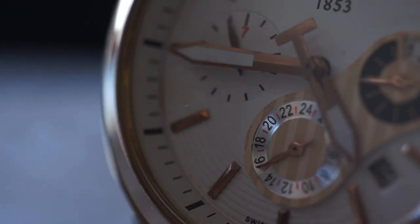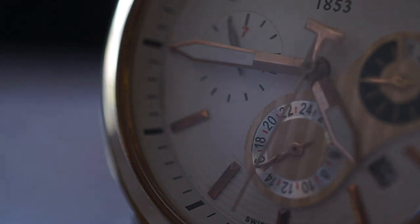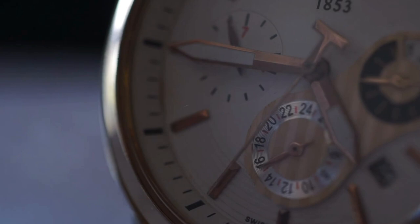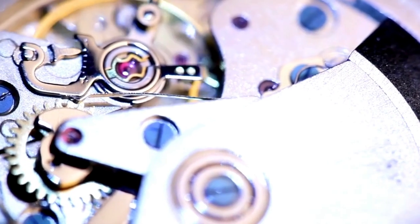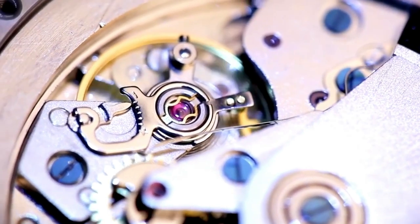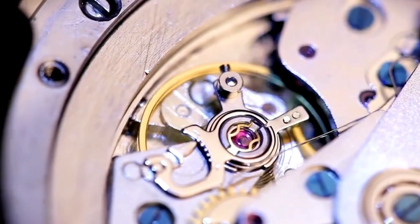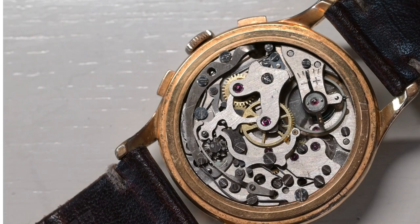Now, what I've done for this list is I've actually combined the automatic and the mechanicals together in one list. That's because a couple of these are mechanical, but the majority of them are automatic. And I didn't want to confuse things even more by creating a third category within this list. So I think it's easier to have quartz on one side and then mechanical slash automatic on the next.